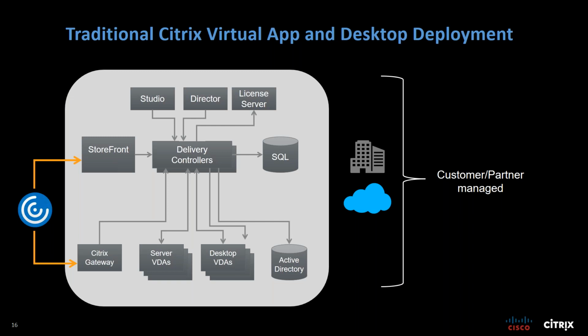I'll briefly walk through the components if you're not familiar with them. The components are centered around a delivery controller. This is the primary server that handles the brokering functionality for our user sessions and where we define policies and build out the environment. Then we have our SQL Server backend database, our two management consoles, the Studio and Director consoles, a license server, and Storefront, which is our web-based self-service enterprise app portal.